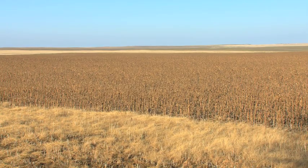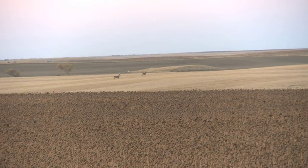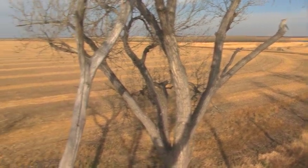For Mark Kaiser, that security system is a huge sunflower field in central South Dakota. To keep from getting busted is a huge challenge, one that a seasoned hunter like Mark is up for anytime.